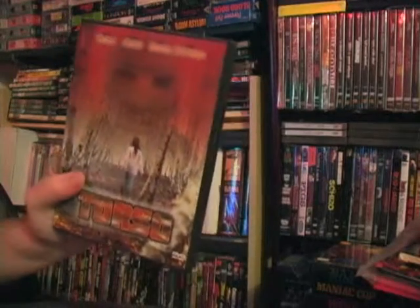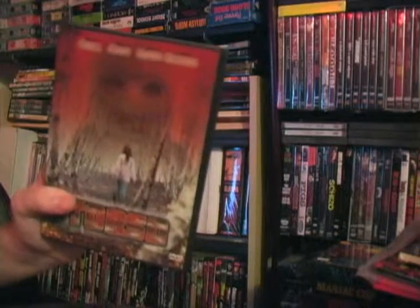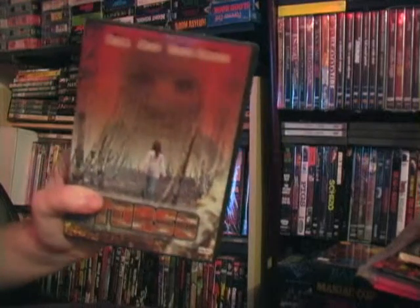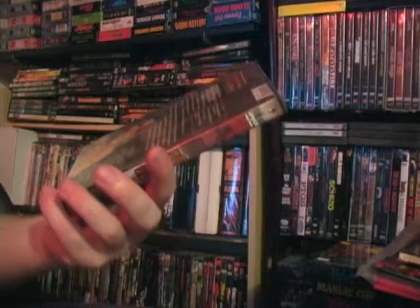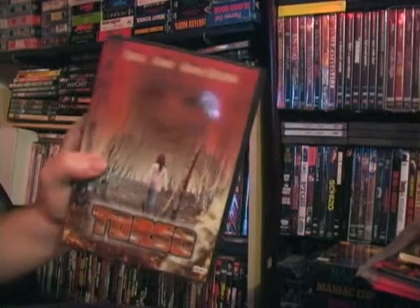Torso. This movie, well, last time I checked this was out of print, but of course I haven't bought DVDs in a while, so I don't know if it's still out of print. As you can see, this is the Anchor Bay version, and I'd recommend you getting the imports, which includes more features and an opening sequence that is not included on this set.